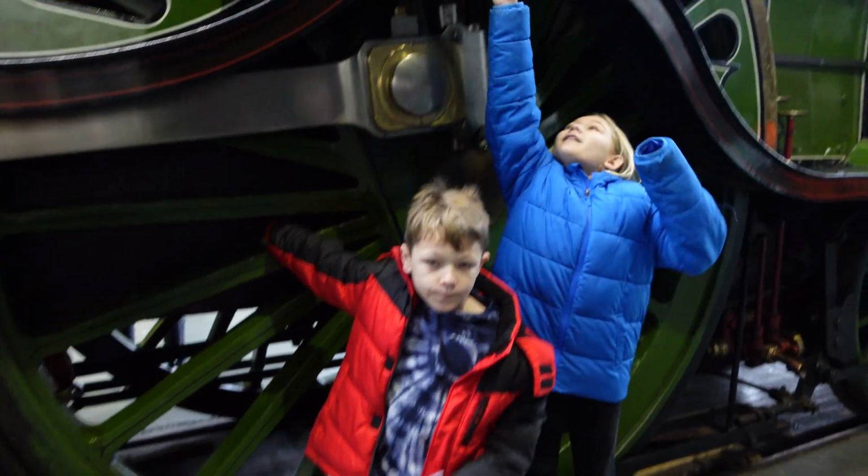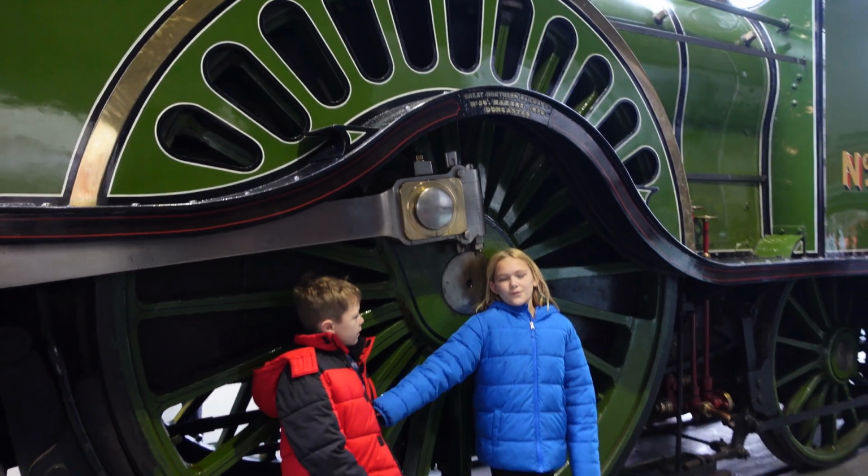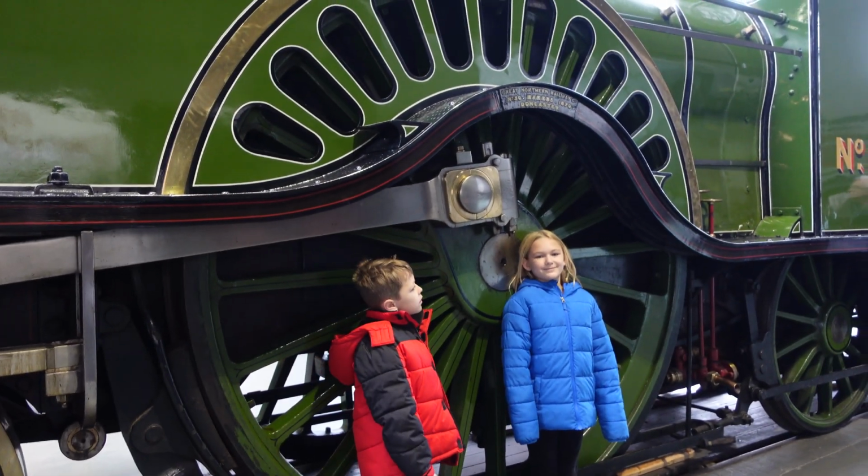This wheel is approximately 1.5 Holdens. It's 1.5. I can't even get it in the frame. That's how big it is. That's 2 Holdens for sure.